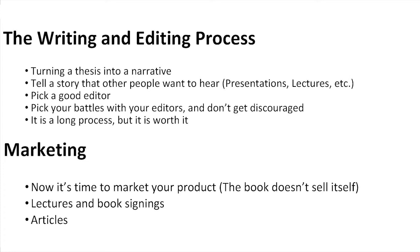But the publisher said, well, they're not pirates because they're operating under the German flag. So I lost that battle, and I got this really general long title. But that's okay. So pick your battles with your editors and the publishers, and don't get discouraged. You continue to move forward. And another thing that was talked about yesterday is it's a long process.